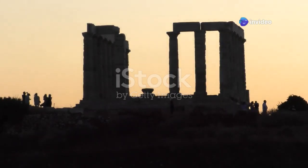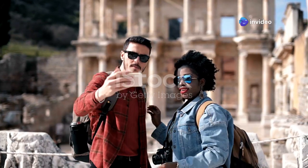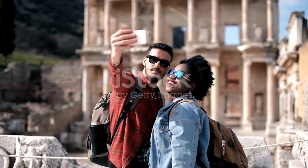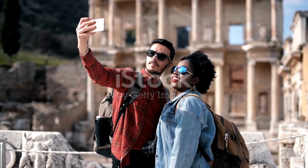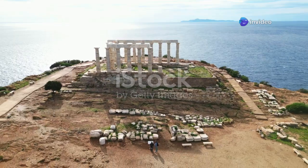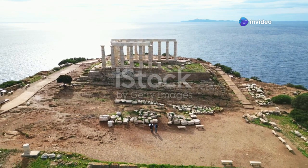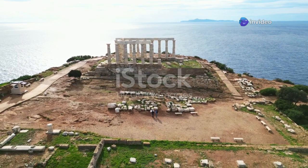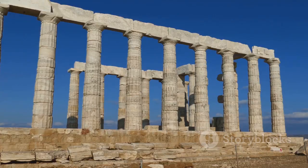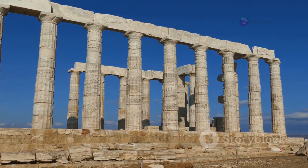Welcome to the Temple of Poseidon, where ancient Greek grandeur meets the modern-day selfie stick. It's a place where history and vanity collide in the most picturesque way possible. Perched dramatically on the Cape Sounion cliff, this temple is a testament to both ancient engineering and the god's flair for the dramatic. This temple is what happens when you mix mythology with real estate envy.